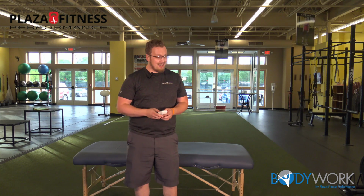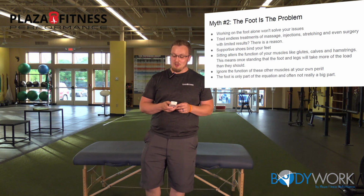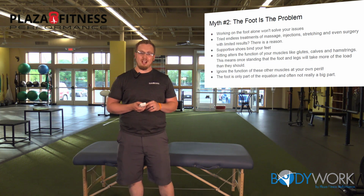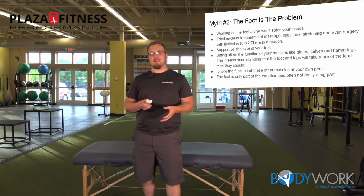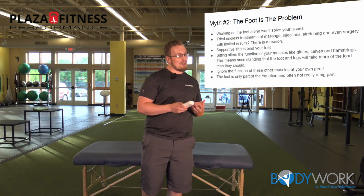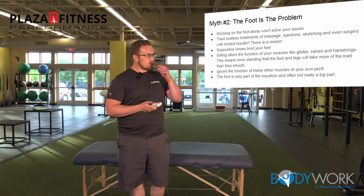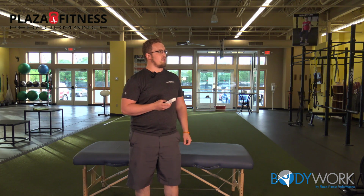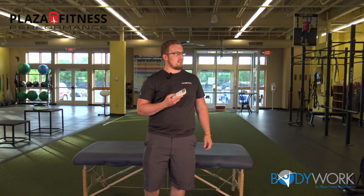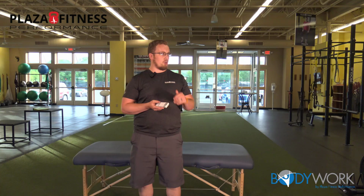So we're going to go on now to myth number 2. Myth number 2 is that the foot's actually the problem. With most people I deal with, there's endless amounts of stretching, massage, injections. Some people get surgery and it's still not better. You would think at that point you'd realize the foot's not really the problem. It might hurt in the foot, but pain is tricky, so you can't just trust pain. Some people might get a little bit better because their main problem might be in the foot, but that's usually unusual. Again, going back to supportive shoes, they kind of bind your feet and make things get all cramped up and not work well.